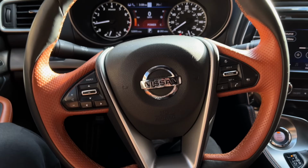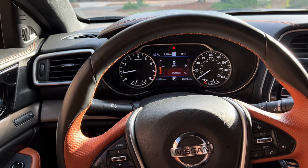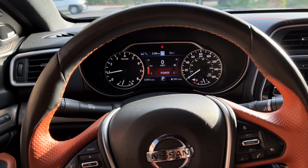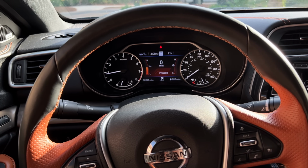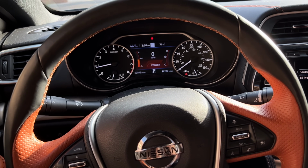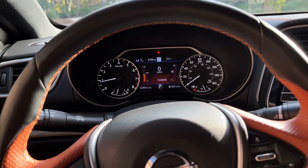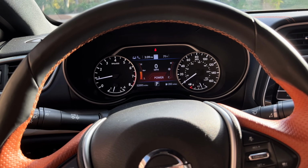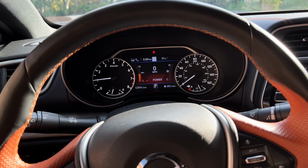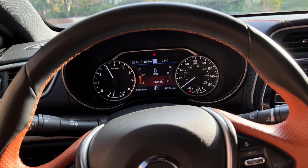And then right here, you will see the steering wheel as well as the dash. Currently shows that we have 53,000 miles. I think I bought it with 49.99, something like that. It is 71 degrees, and the cool thing about it is if we put a little gas, it will show the amount of power that the engine is using.